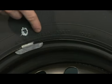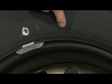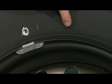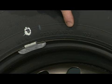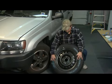And this particular tire right here is the 235, which is your width of your tire, and the 65, which is your height of your tire. But your rim information is always your last two numbers. Now this one here in particular is 17, and that's a 17-inch rim.